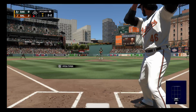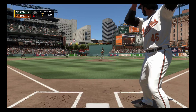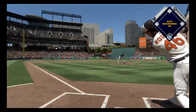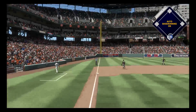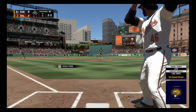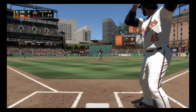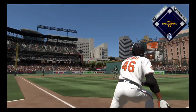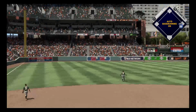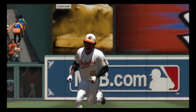And a sinker dips too low there. Into the dirt, in fact. A 2-2 count. Here's the pitch. Swing and a liner, but this will be a foul ball. 1 out, nobody on. Left field and deep. Looking up is Davis. Out of here. A solo shot, and they add another.